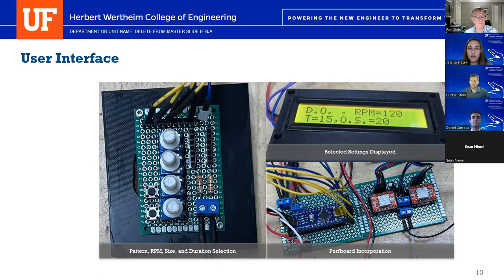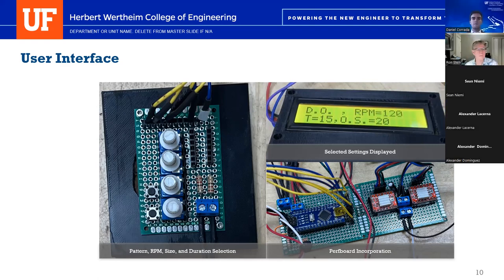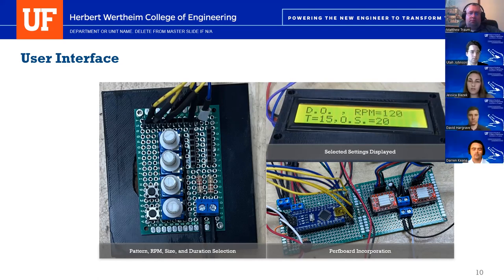Currently in that picture, the shaker table is set to double orbital pattern, 120 cycles per minute, orbital size of 20 millimeters, and a time duration of 15 minutes. Lastly, this user interface is tied into our main control perf board, which is essentially our motherboard. This board houses the Arduino, the two motor drivers, and the power outputs. The Arduino interprets the inputs and provides the appropriate system outputs in correspondence to the parameters selected in the user interface. The brains of the Arduino is controlled by designed code, which will be outlined in a later slide.